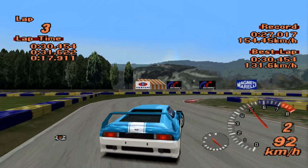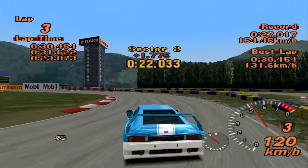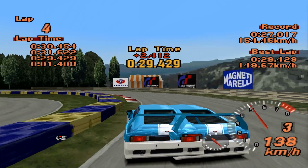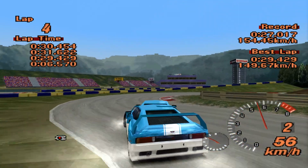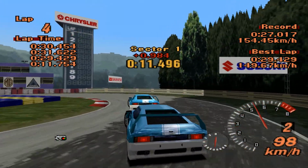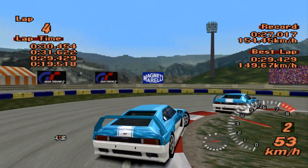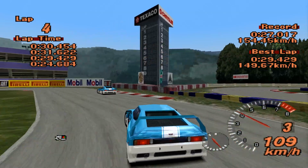I think the one thing that probably wasn't accounted for when they changed the power, and I suppose it doesn't really make sense to change it, the brakes were a part of that initial balancing for this car. It doesn't stop particularly well. 29.429. That means it is 2,000th of a second slower than the Vector M12, so can we beat that? On paper, this should be quicker than that Vector, but yeah, the brakes are atrocious.